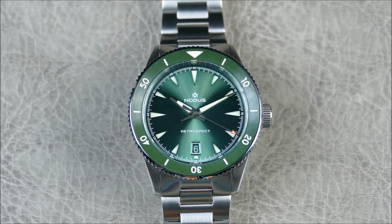Now, a little bit about this particular model. It's pretty much the same overall look and feel of the Retrospect in general from the previous line. It remains faithful to the predecessor, but it has been increased to a 42 millimeter size for a larger presence on the wrist. And then there's also some other little key details in terms of the way that the end link connects with the case, so on and so forth. But I think it looks really great, and I'm actually kind of kicking myself for not checking this thing out sooner. But again, with Nodus, that means that it is designed, assembled, and regulated in the US.